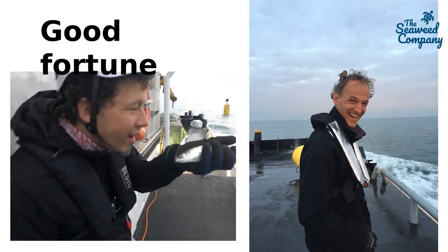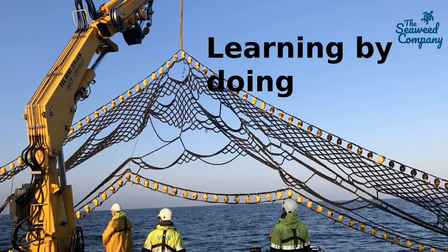Now, funnily enough, every time we sailed out, some strange things happened, and we see that as good fortune. One day a fish literally jumped on board, and I caught it. So that was good fortune for me. Another day, a bird decided to sit on Michiel's head, which we also thought was good. So the gods of the sea were with us.